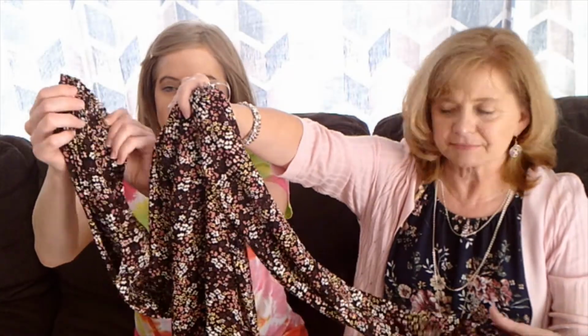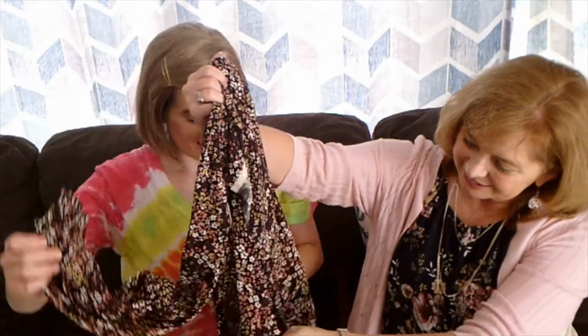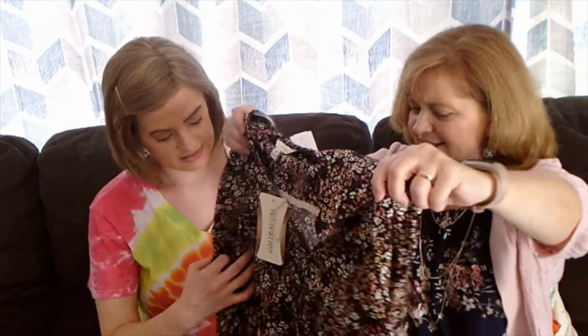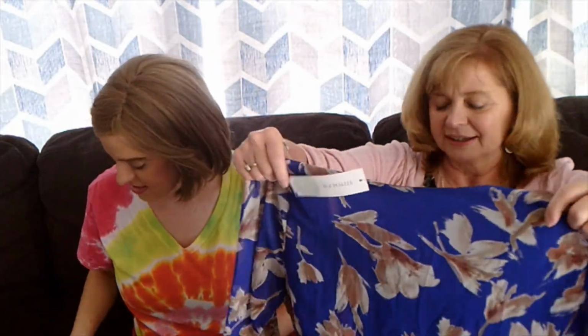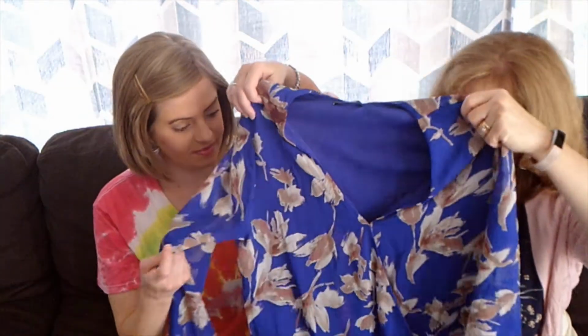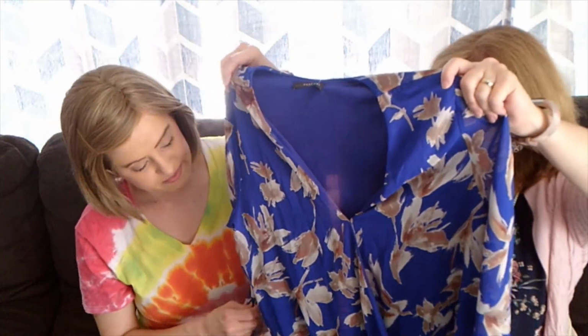Smocking type, whatever that word is. The sleeves have that, and it comes together at the bottom. Wrap top, cute. Surplice top, is that what they call it? I like that. Okay, that's pretty. It's really, see, the material's very heavy. Yeah, it's good quality. This is a pretty color, and it's the same sort of style, I think, in the front, or similar anyway. I do love blue.